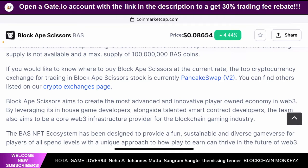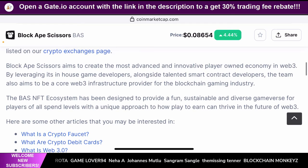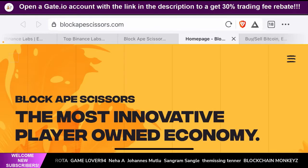on their platform that is used to provide a fun, sustainable, and diverse gameplay experience at multiple levels, with a unique approach for players to have a play to earn platform that can thrive in the Web3 ecosystem, right? And that's pretty much the quick overview of this platform from Block Ape Scissors on CoinMarketCap's page. So let's go to the website itself, which is blockapescissors.com.